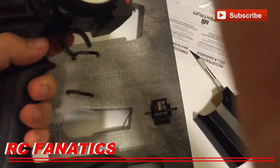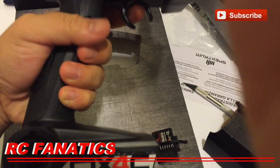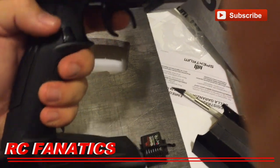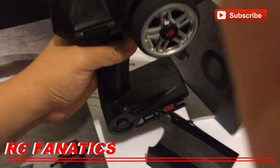Really nice feeling. I never had a radio like this before. You have plenty of grip here. So grip good, you grip good, then a really nice feeling. Okay, so I'm going to put it aside.